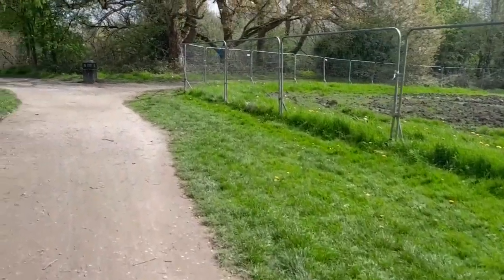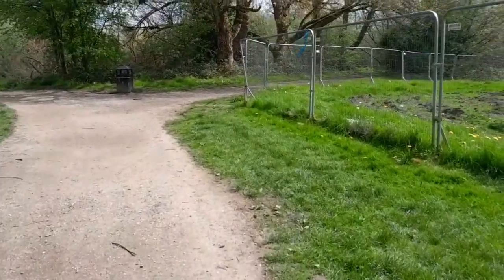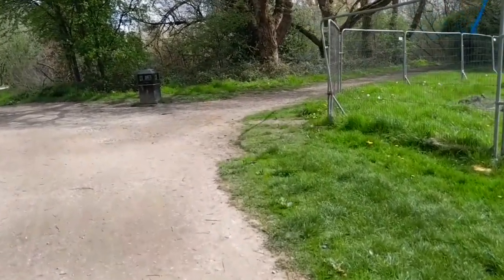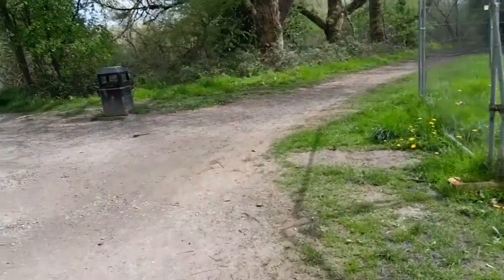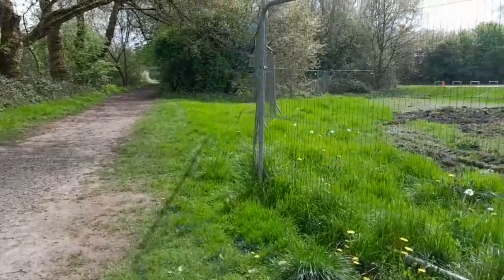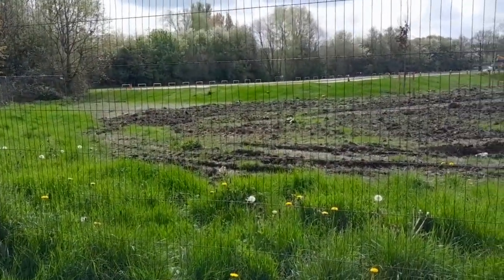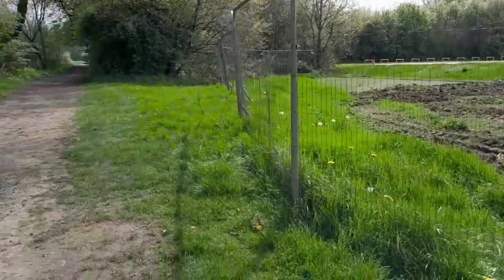Well, of course, let's just see where this path goes, isn't it? I think it's a nice warm day, though. Yeah, I wonder what this will be. It'd be interesting to know where it will be. Let's go and take a look.